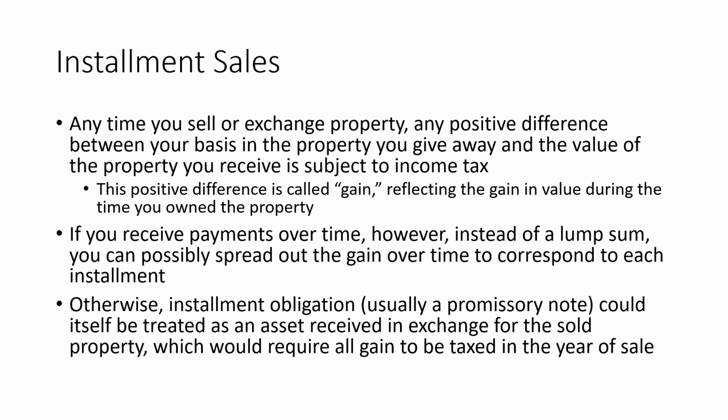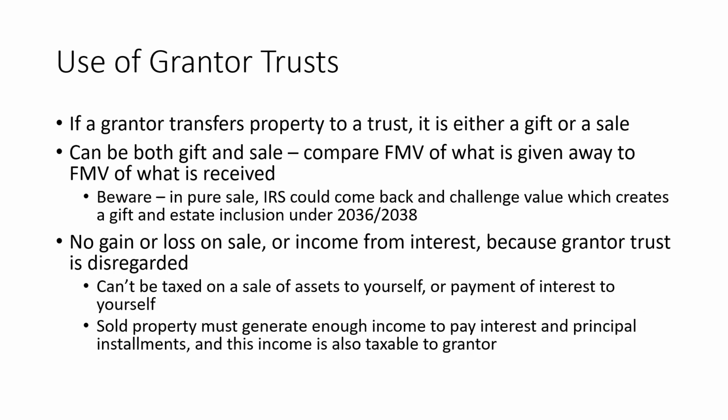Now, when it comes to trusts, there are several estate planning techniques that involve the sale of assets to trusts for various purposes. And one of the principles around that recognizes that whenever a grantor transfers property to a trust, it's either a gift or a sale, but it could be both gift and sale, depending on a comparison of the value of what's been given away to the value of what is received. So, if you're going to sell an asset to a trust, usually it's done in a way to avoid the application of gift tax, so that the IRS doesn't come back and say that you should have used some of your gift tax exemption or anything like that.